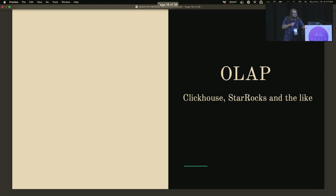And OLAP is like ClickHouse and StarRocks and other systems whose purpose is to aggregate data. They're extremely well tuned to columnar-based aggregations, so they can do group-bys really quick. And so that's useful for analytics-style dashboards and things like that.